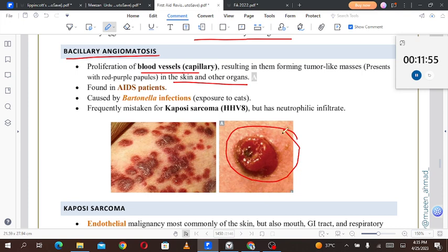So this is basically a blood vessel tumor or blood vessel proliferation, you may say that. It is found in AIDS patients, caused by Bartonella infection, exposure to cats. In an immunocompetent patient, it is going to cause cat scratch disease. Cat scratch disease is just regional lymphadenopathy, which resolves with giving antibiotics, the tetracycline mainly.